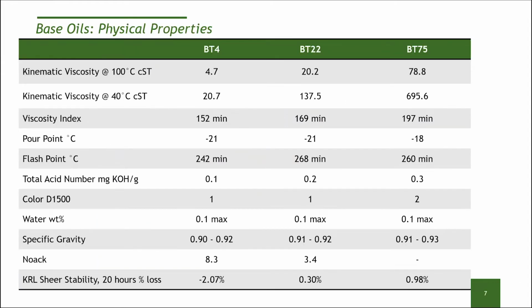Here's again the summary of those base oil properties. Pointing out good viscosity index, acceptable pour point, really good flash point, low starting TAN, low NOACK, so good volatility for various applications, and these are quite shear stable.